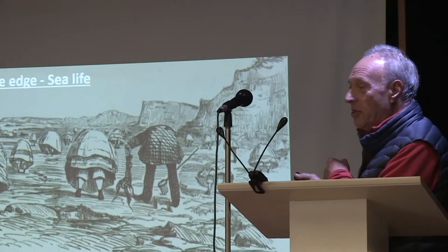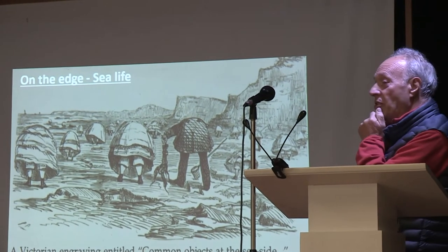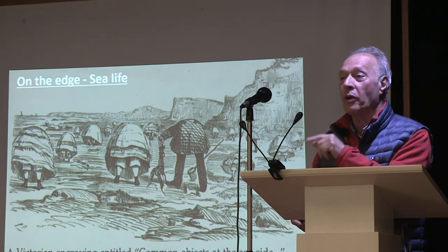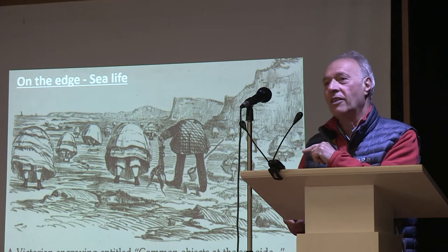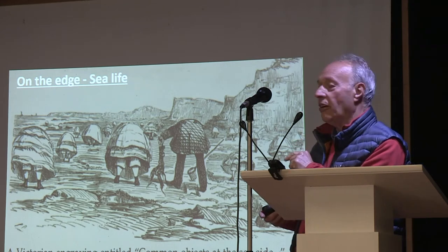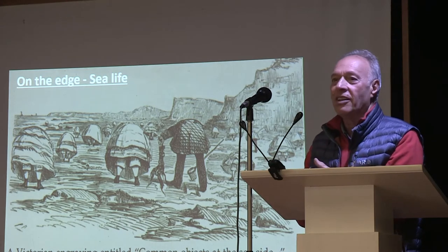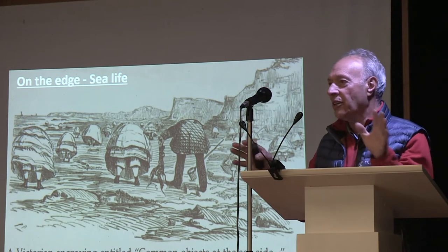You may have seen this picture before. Common objects at the seaside. This was actually on a postcard. It's almost certainly a beach in Dorset, and almost certainly it's somewhere Lyme Regis, where the Victorian enthusiasm for rock pooling and marine life really took off in a big way. But in Somerset, it didn't happen, mainly because we have that vision of mud along the Severn estuary.